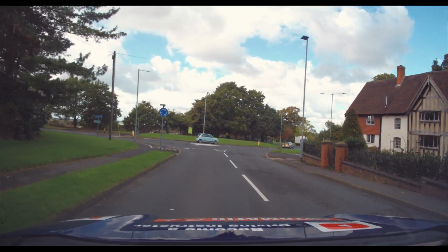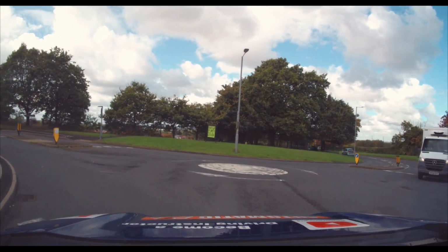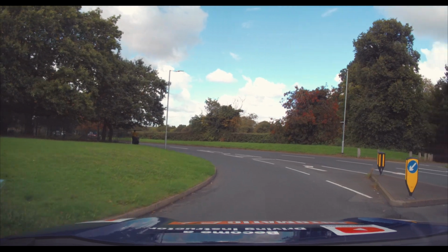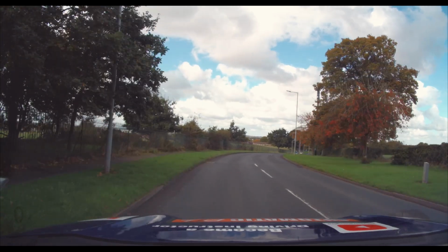At the roundabout, we're going right. Because it's a mini roundabout, just make sure of where that white van, for instance, is going. Are they turning? Many times you come up to that, they won't have a signal on. If they don't, you have to presume they're coming across towards you.